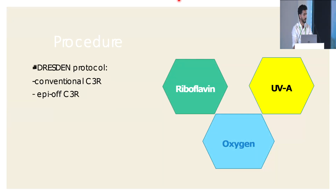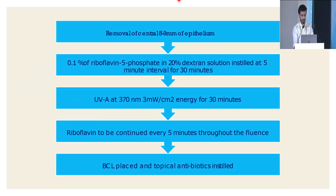So since the patient was from far, we decided to go on with a C3R based approach because the follow-up was in question. So based on the dresden protocol, the patient was approached with C3R.